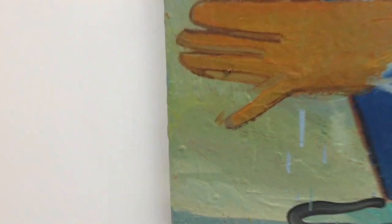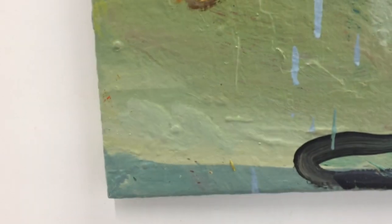We see beautiful juxtapositions of similar colors, such as here. Very subtle shifts of shades or values, combining two types of blue, for example, or two types of red, two types of yellow. You see here also two blues, two different blues.